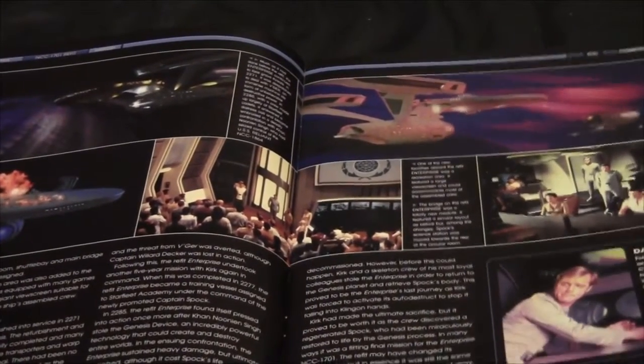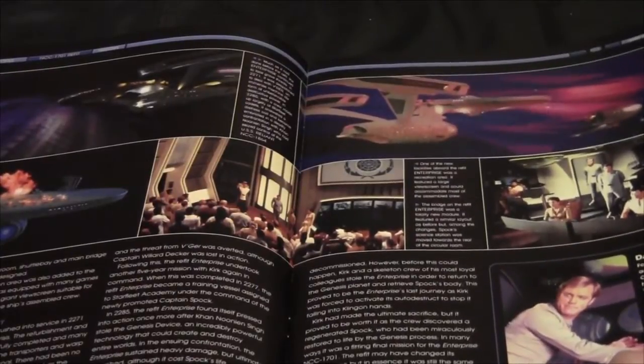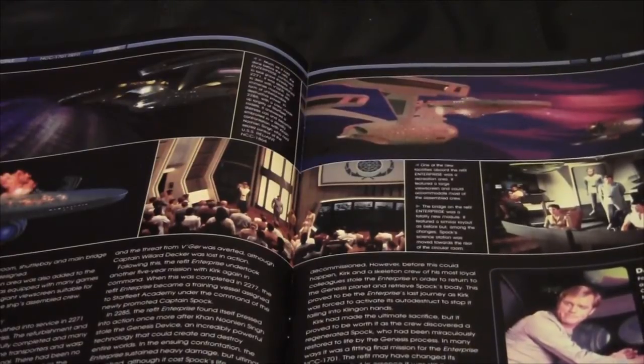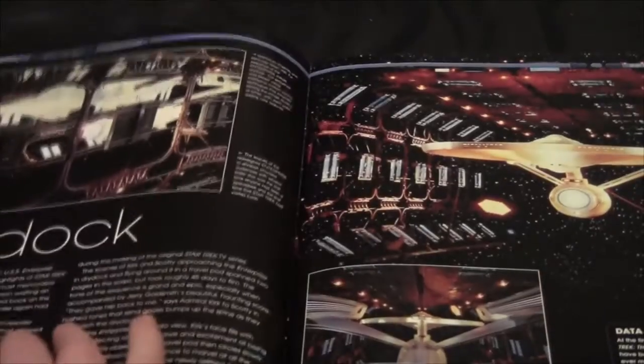Okay, and another data feed. Let's have a look at the data feeds here. Following Kirk's promotion to Admiral and his posting as Chief of Starfleet Operations, his hand-picked successor, William Decker, took over as captain of the Enterprise and charge of the ship throughout its refit, and work was nearing completion. Anyway, yes, I've been reading this for hours.